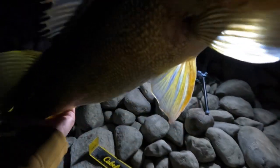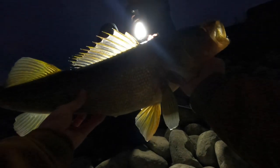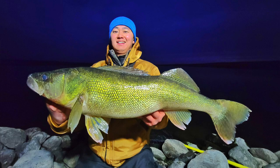Woke up at 4 a.m. That's our 41st fish of the day. Oh my goodness. 30 inch. That's a 10 pounder. Okay. You did it. Oh my goodness. All day grind, guys. Okay, send her back, buddy. Let's get a measurement picture, right?